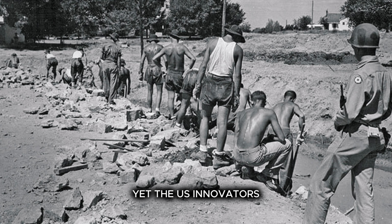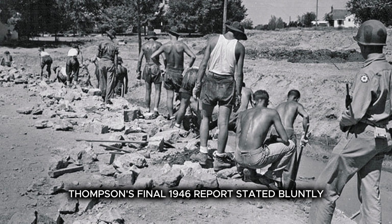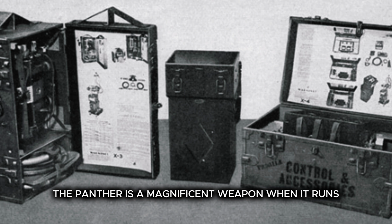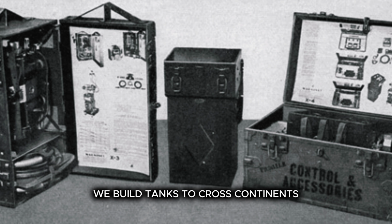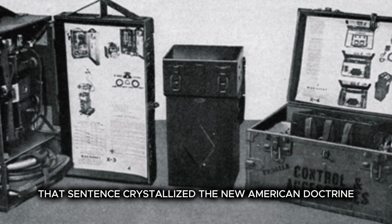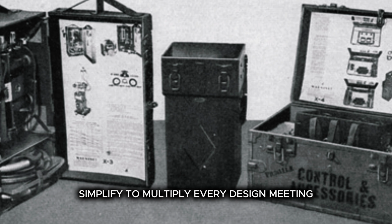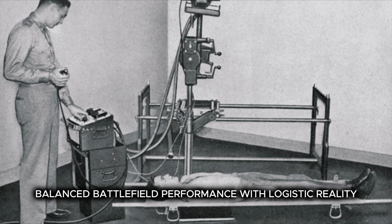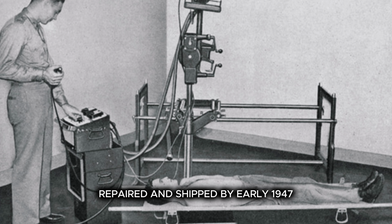Yet the U.S. innovators refused to repeat Germany's obsession with complexity. Thompson's final 1946 report stated bluntly, "The Panther is a magnificent weapon when it runs. We build tanks to cross continents, not parade grounds." That sentence crystallized the new American doctrine: simplify to multiply. Every design meeting balanced battlefield performance with logistic reality, how quickly it could be produced, repaired, and shipped.